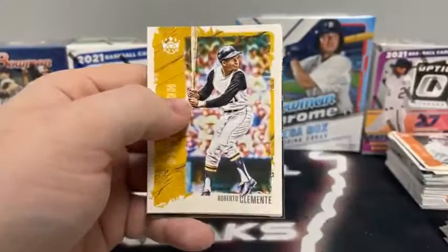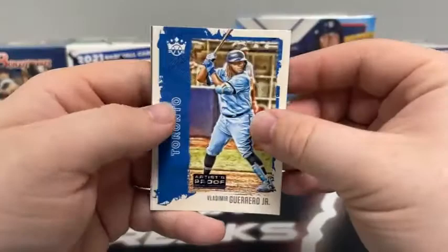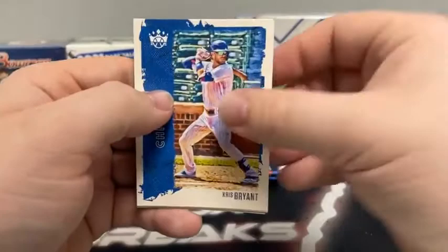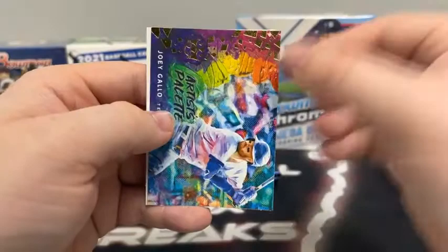There's Roberto Clemente. Got an Andy Young rookie for Arizona. Here's an artist's proofs of Vladimir Guerrero Jr. Got a Gallery of Stars, Fernando Tatis, and an Evan White rookie for the Seattle Mariners. How about Kris Bryant for the Cubs? There's Jeremiah Jones on the base rookie card. Joe Cronin, got an artist palette of Joey Gallo, and Rafael Marchan on the rookie card for the Philadelphia Phillies.